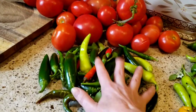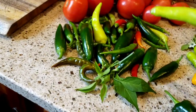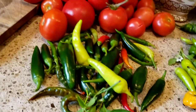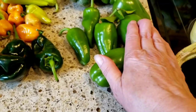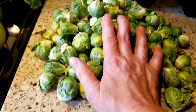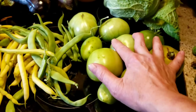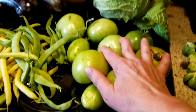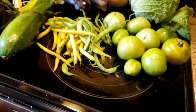These peppers here I got from my cousin Kelly's garden. They're chilies and jalapenos, and I don't know what these ones are. And I got some of these and a couple of these. Then, what else did I get from Kelly? Oh, the Brussels sprouts came from my cousin Kelly's Brussels sprout thing. And then she's like, take some green tomatoes. You can put them on your windowsill and they'll get ripe. So that was from my cousin Kelly.